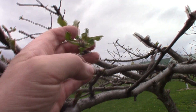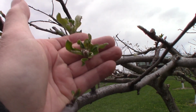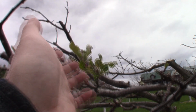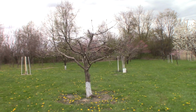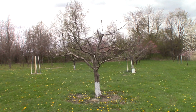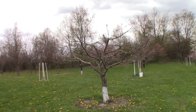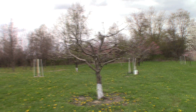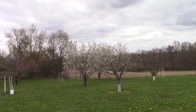So again, you have clusters inside of an apple blossom set. You'll have clusters that become the fruitlets later, and you're not going to see that on another tree. So the big thing now is the leaves are coming out. They're starting to show color, but you don't have those bright blossoms to help you find the trees.